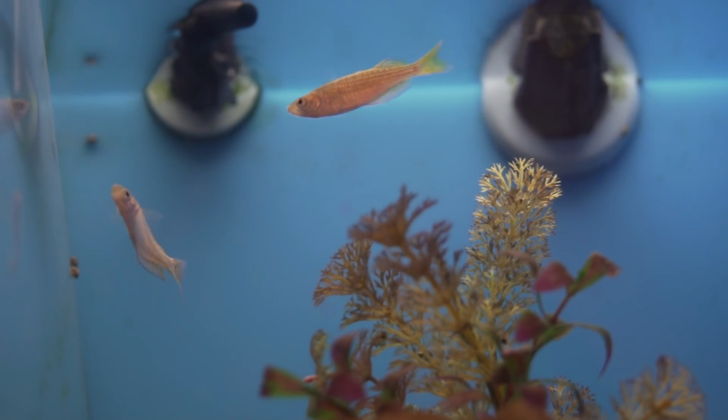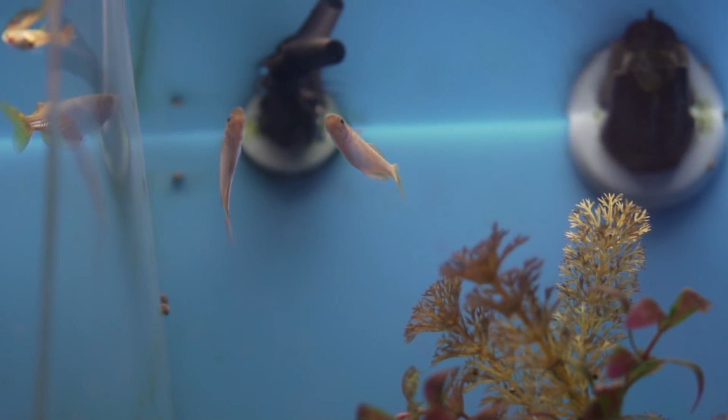They can be quick to get to food, so you wouldn't want to keep them with the Bettas, for instance, but otherwise, with other quick-moving fish, they do great. Tetras, rasboras, all that stuff.